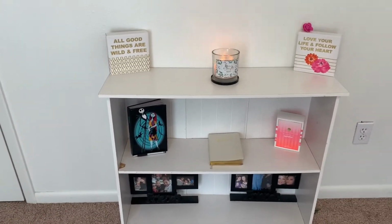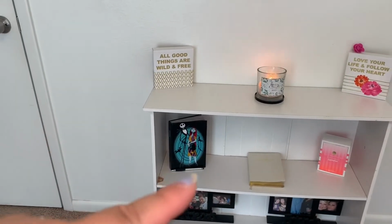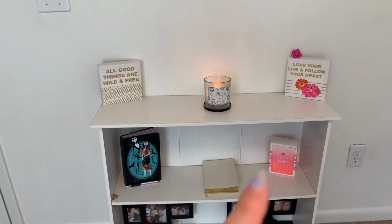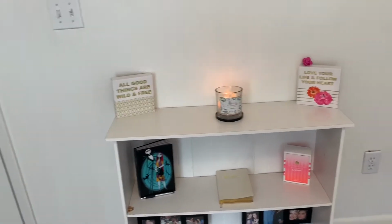And in this little white shelf, I have, once again, little quotes, which I love, guys. All good things are wild and free. And then love your life and follow your heart, which is true. Always love yourself and follow your heart. Don't follow your heart for others. Don't do things for others, but do it for yourself.